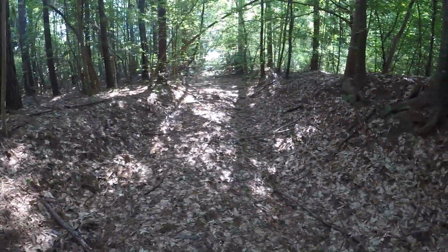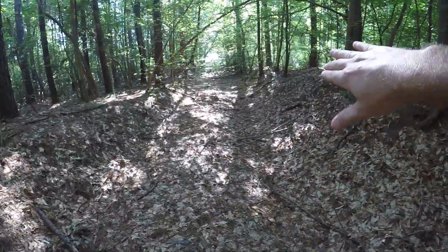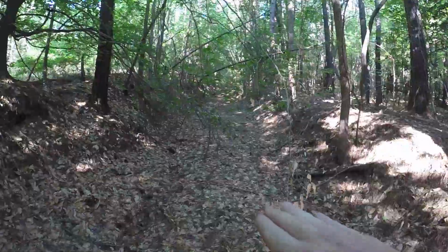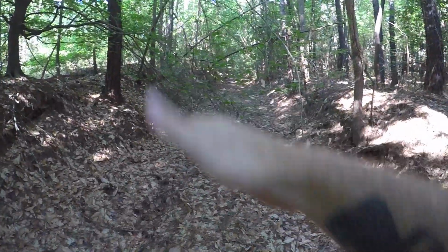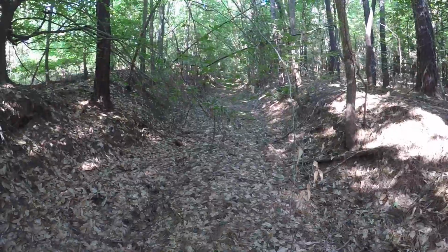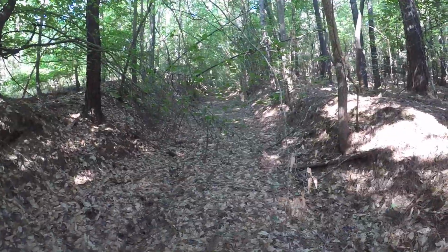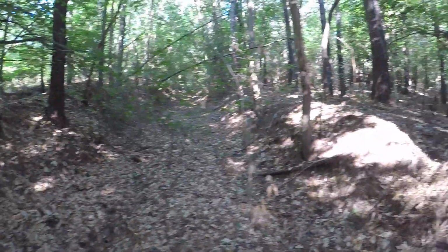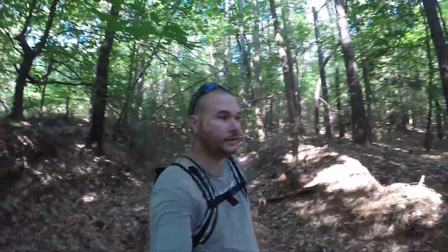So I'm not sure how photogenic this is, but I'm standing in the center of the roadbed, and you can definitely see where the sides are cut down. And if we turn around and look up this way, it's very well pronounced. It's flat here, depressed on both sides. This would have been an old covered wagon road. It's pretty neat.